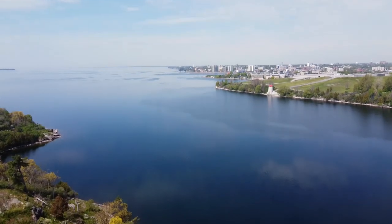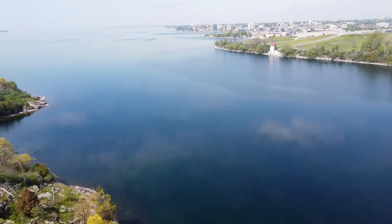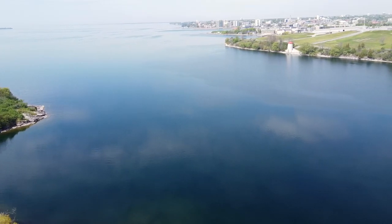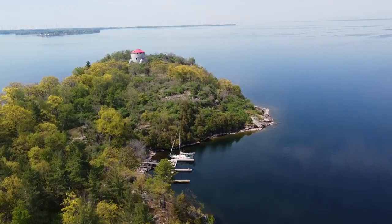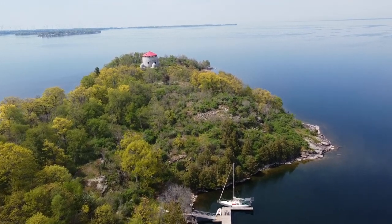Now, again, as you can see, we're minutes away from downtown Kingston. We could dinghy over to Fort Henry, and it's an awesome place and a beautiful place to be, and a great island to have a nice little hike on.